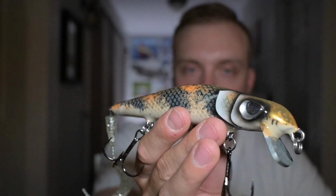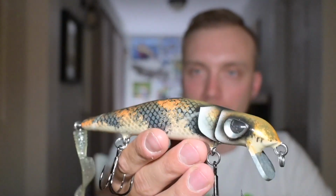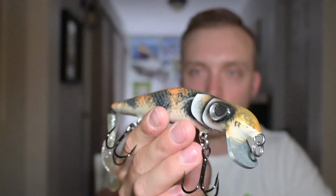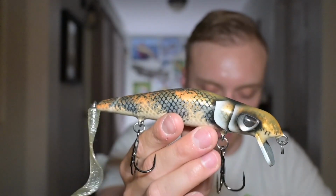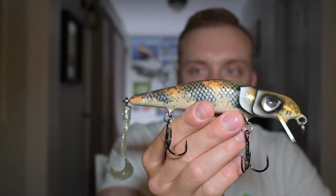Just the way it suspends right over the weeds makes a ton of commotion. The paint jobs are awesome. Nick Maltby does just incredible work. Really good stuff. And it's one of those baits that it's pretty easy to work, easy to chuck. Novices can do it, experienced guys can do it. They just work, and they work well. So that one's gonna be in the box. I'm sure it will be working great.